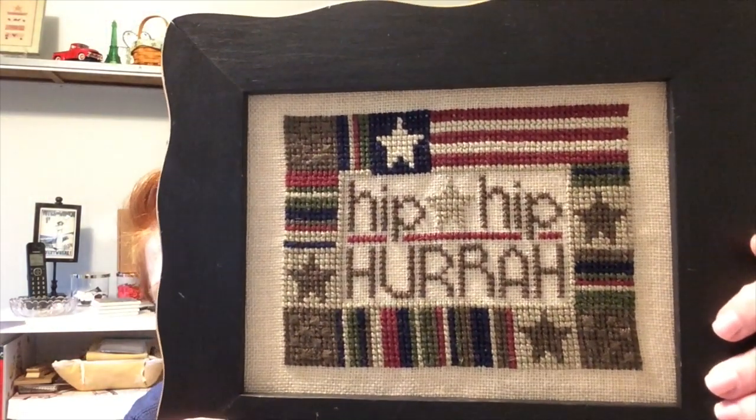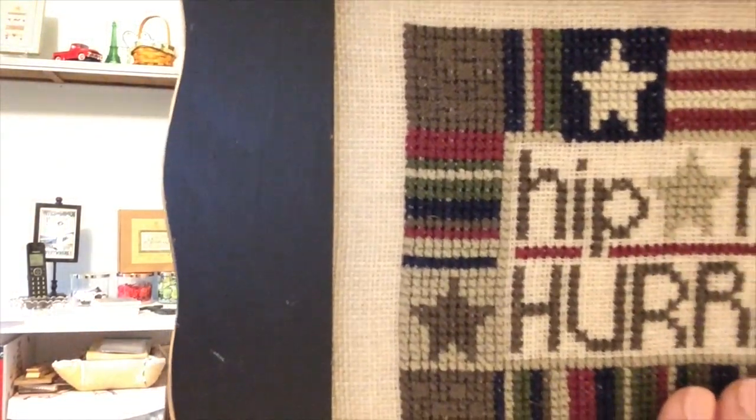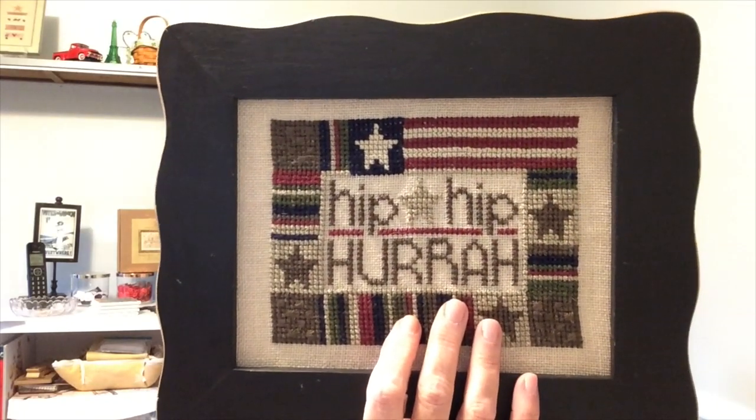And this is Hip Hip Hurrah. Again, a kit. So it's really nice when you get the fabric and the floss. And these are our higher count kits, so you use more than 2 strands of floss on those. Now this one was a series that I did from their Snapper series, where all of the designs inside of the series have snaps on them, which I didn't really understand, but honestly it's quite charming.